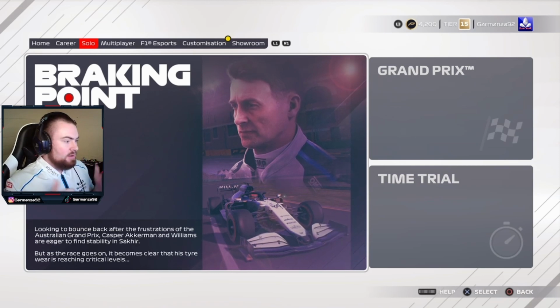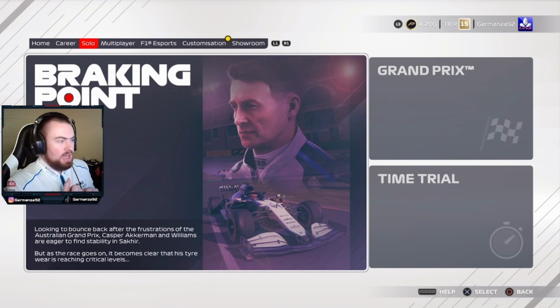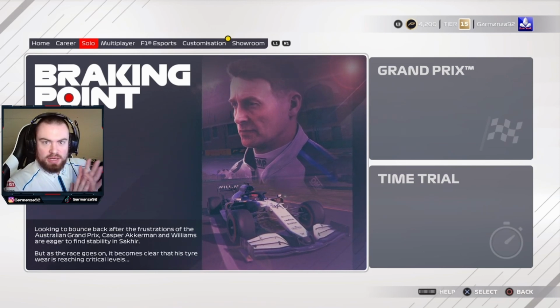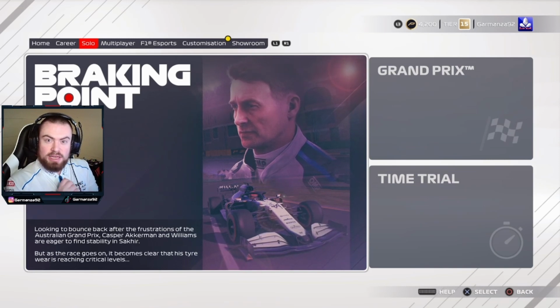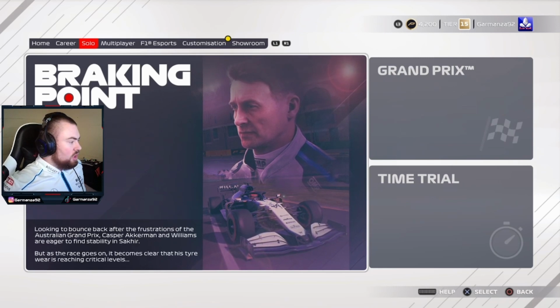So we are back with F1 21. It's been a long time since we've been playing this game, so I'm really getting back into it now with the recent 2022 cars being released currently. Some of them look absolutely amazing. So we are going to jump back in to our Breaking Point season. We're in chapter 8. We are on challenging. We aren't on hard anymore.